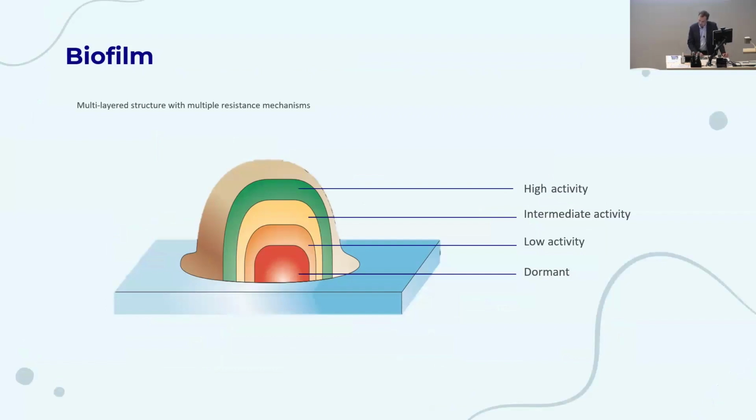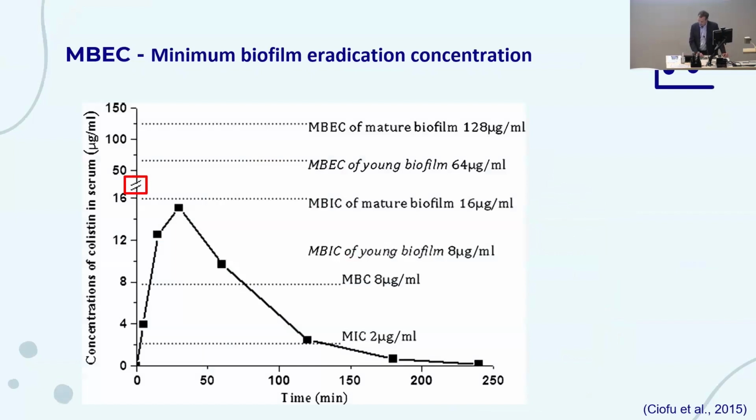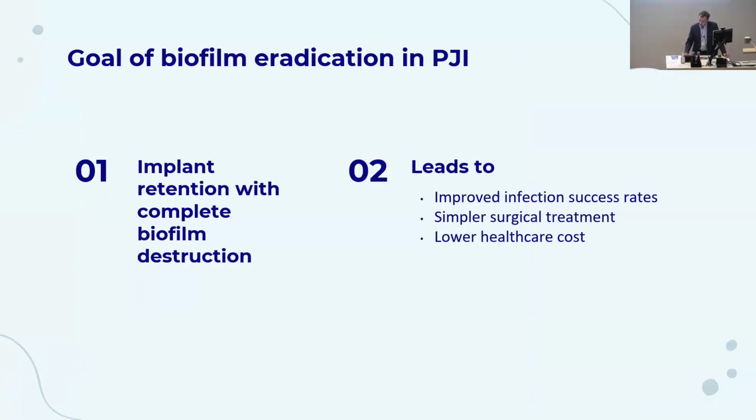The resistance to antibiotics can be expressed as the MBEC, and this is the minimum biofilm eradication concentration. It can be orders of magnitude higher than the MIC of planktonic bacteria of the same strain. Common antibiotic-sensitive pathogens in orthopedic device-related infection may have an MBEC of over 1,000 micrograms per mil for workhorse antibiotics like vancomycin.